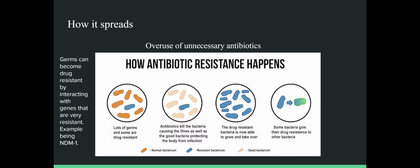So, how do these bacteria spread? One of the main reasons being the overuse of unnecessary antibiotics. In this infographic, we can see how this works. Starting off, a germ can be drug resistant. How? Well, for example, the bacteria could interact with an extremely resistant gene in the wild, one of those genes being NDM1. So you have this enhanced superbug within the germ pool.